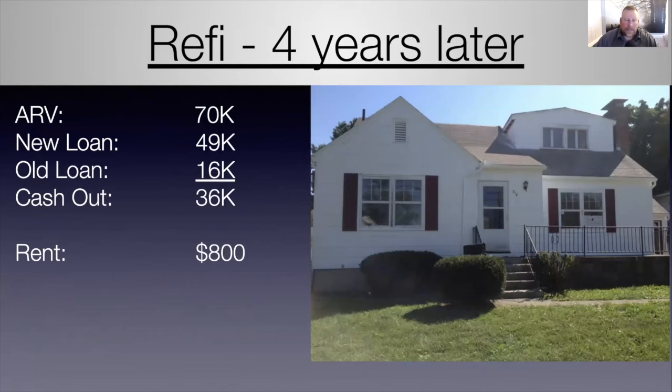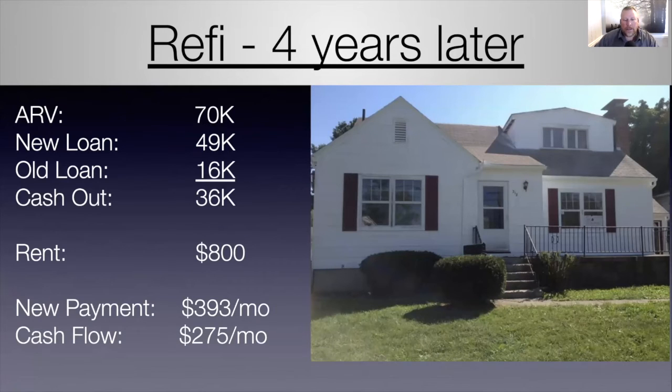The rent was still $800. It's been the same tenant. Let's not get into whether I should raise the rents. So the new payment on that loan, instead of $494, is $393. It's lower interest and a longer amortization. And so our cash flow from this refinance actually went up. So the cash flow rose to $275 a month.